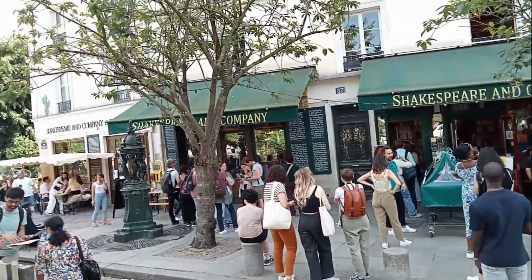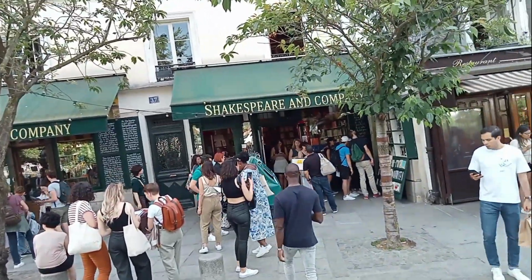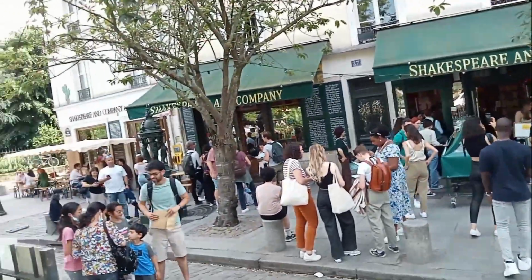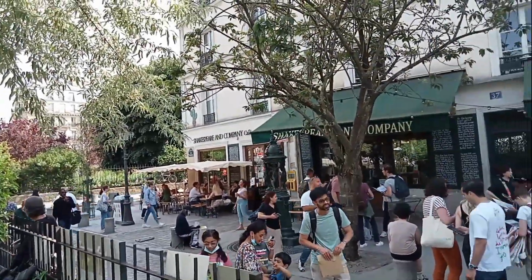So I wish I would have been able to take you in there. I know in all the movies, people just walk in and there's nobody there. But this is what the Shakespeare and Company bookstore and the Shakespeare and Company cafe look like.